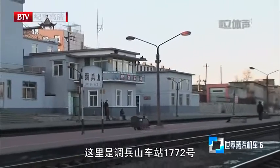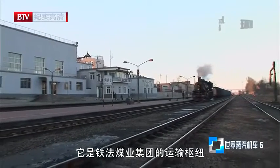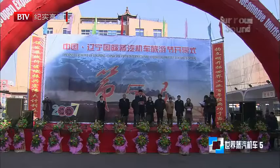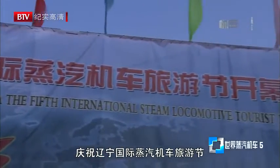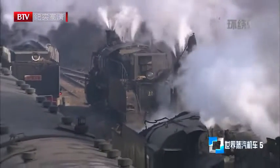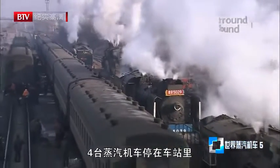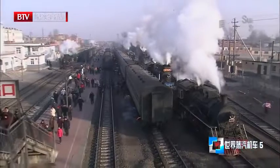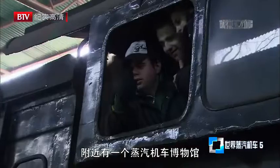This is Daobingshan Station, from which the 1772 departed at 6:40 a.m. The operating hub of the Tiefa Coal Industrial Group, 4 lines converge at this station. At the plaza in front of the station, the Liaoning International Steam Locomotive Tourist Festival is held. Steam trains are gathered in the enclosure and are enthusiastically spewing steam into the air. Nearby, there's a steam locomotive museum.